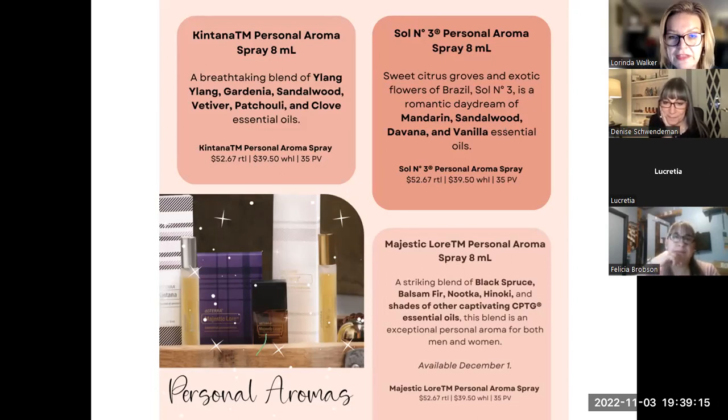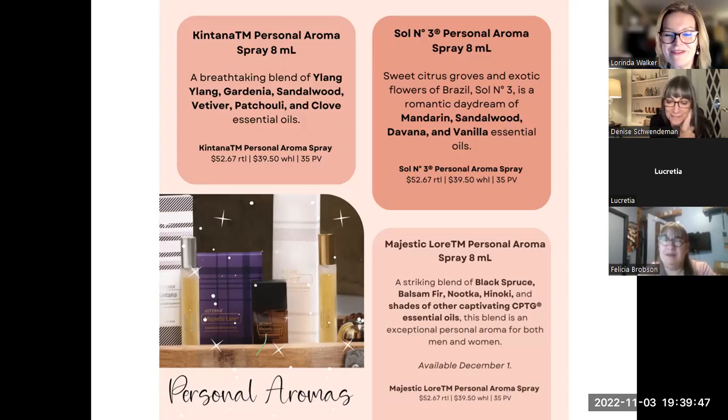And then this year's offering for the personal fragrance category is called Majestic Lure. And this one is very interesting because they said it's equally good for men and women. And I actually felt that way when they came out with the Father's Day blends, those little sprays. I took them. Like, I want those. My son was like, they're okay. I'm like, are you crazy? These are awesome. I love them for myself.